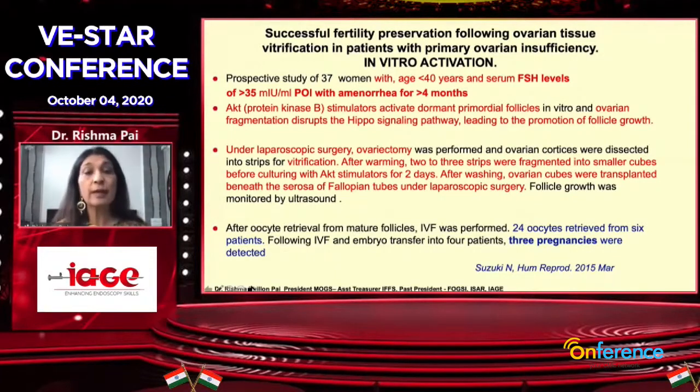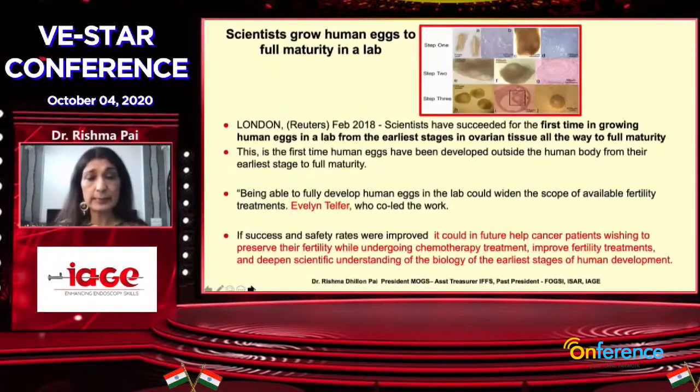Whenever the time was ripe, they were taken out, cut into smaller pieces, because this actually disrupts the hippo signaling pathway leading to promotion of follicle growth. And they were put into AKT stimulators for 2 days, washed, and then re-implanted back under the tube. And believe me, the eggs started to grow in these absolutely almost dead ovaries, and 3 pregnancies were achieved in 6 patients. So pretty radical, amazing treatment and fantastic results.